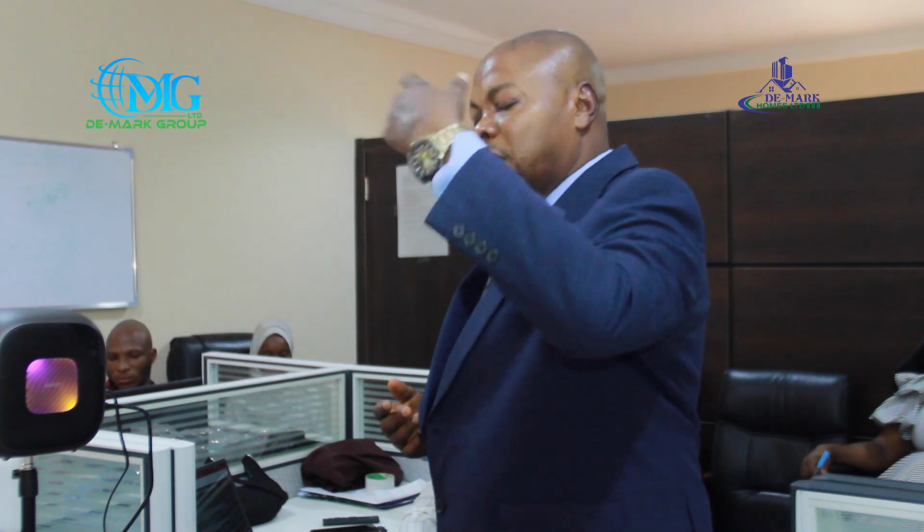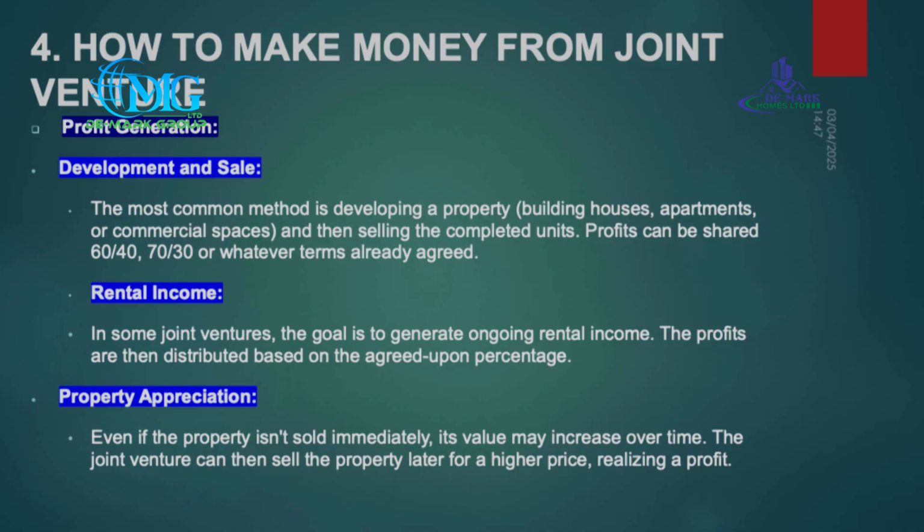So you can see that this third model, or how you can get money from it, is more or less a combination of the first and second. Because you can build a property and say, okay, we are not selling this property now, we want to collect rent from it for 10 years. At the end, you will still sell it, but the value must have appreciated, and you have gotten what? Rental income. So it combines sales and rental income.